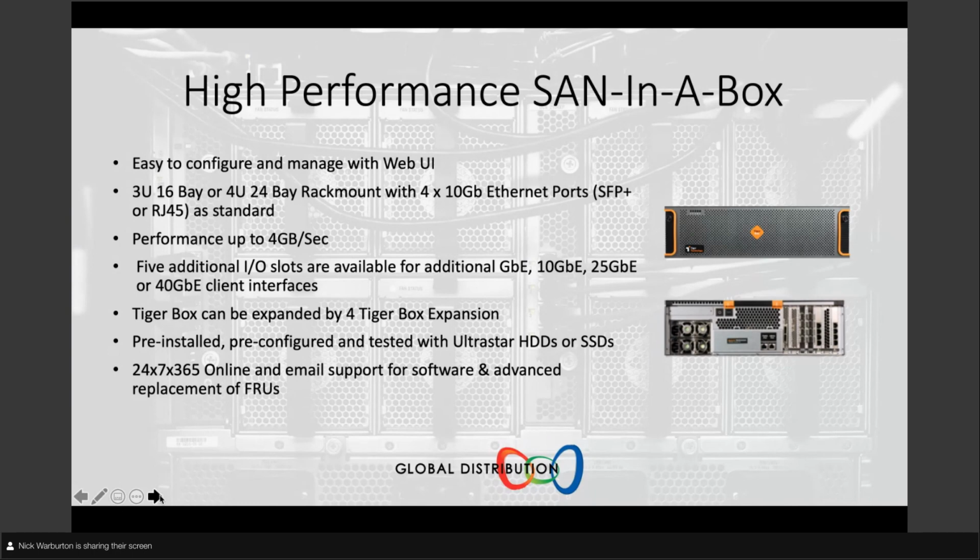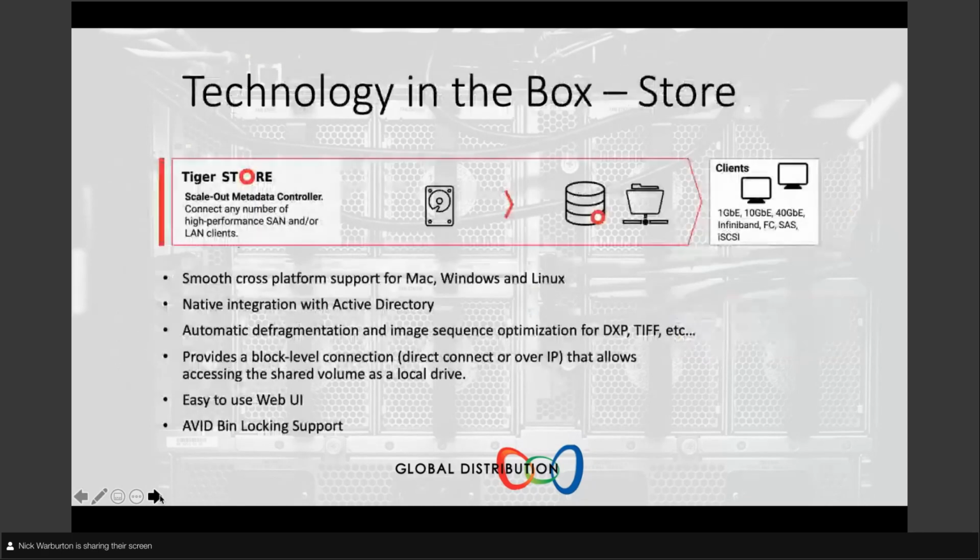As you'd expect from a system like this, it can be expanded up to 4 with an additional 4 expansion systems, and it comes all pre-installed, pre-configured with the software and tested. We integrate WD UltraStars and SSDs. One of the key advantages of Tiger is their support, which a lot of my customers widely recognize as some of the best in the industry. It's 24/7/365, and that's online, email, and telephone support. So that's another big bonus for customers.